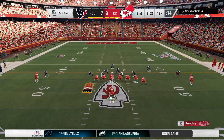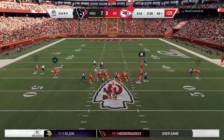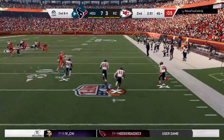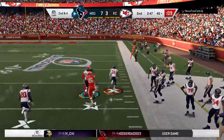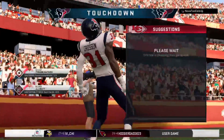He's coming in motion. From the 45 on 2nd down, Mahomes. Oh, this is intercepted, intended for Hill. Picked off at the 14. They find some open field here. They put it on the board. It's 6, a touchdown.